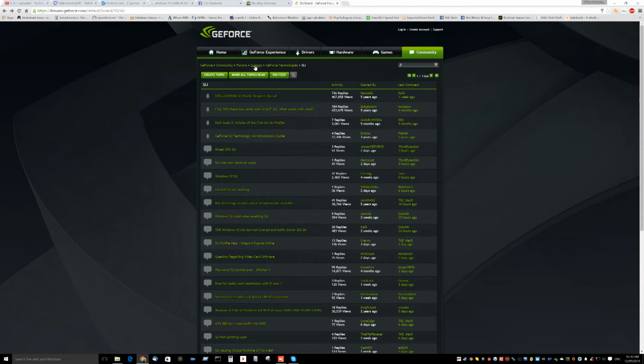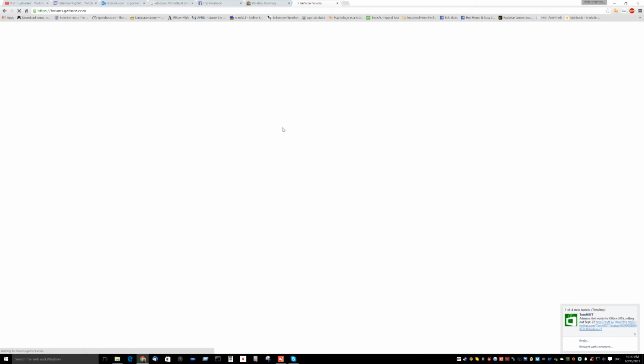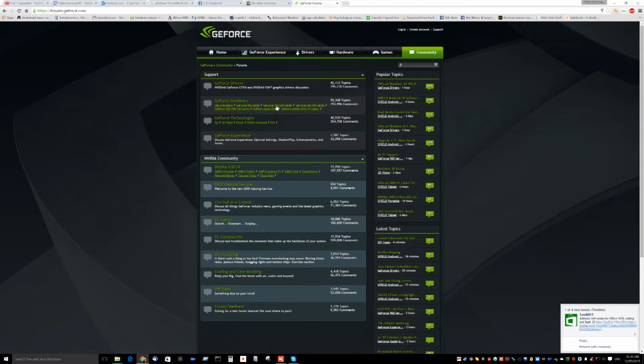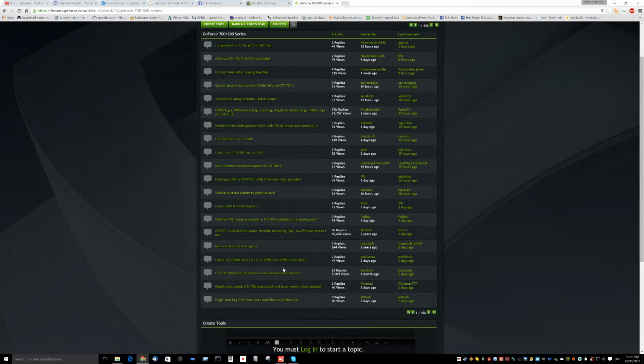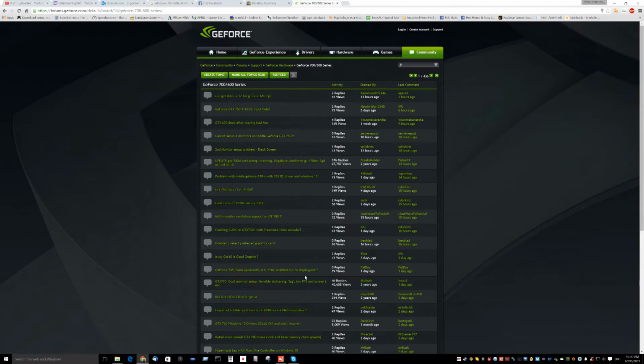Now, then you go back to the support section, go back to the forums, and you go to the 6 and 7 series cards, and pretty much people are talking about the same sort of thing. They're talking about having general issues with the cards when they're trying to get things to work on Windows 10. Yeah, I mean, there's a ton of issues, and I have probably bookmarked plenty of these, you know what I mean?